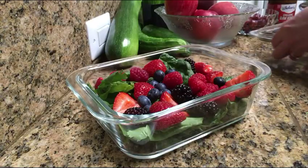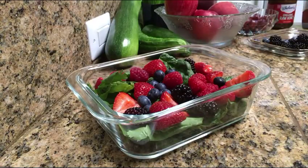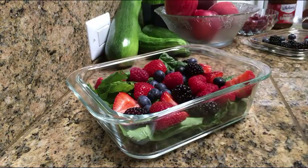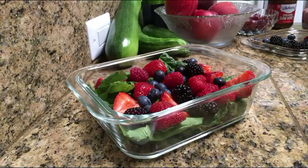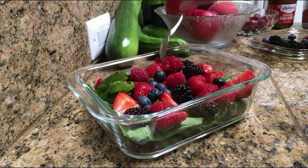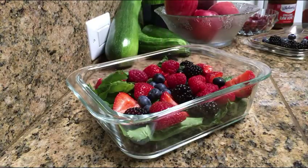And looks very colorful and pretty. I'm going to add some more blackberries and raspberries. Oops, there you go. It's stuck together. And berries are sweet.